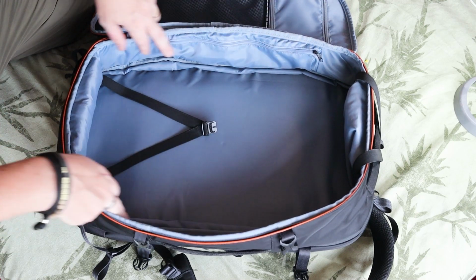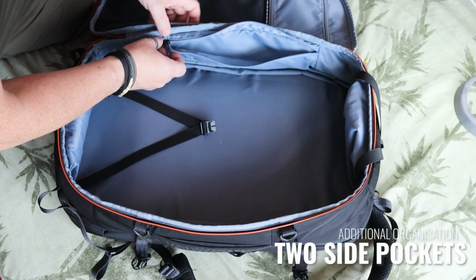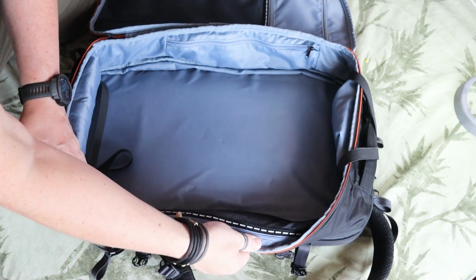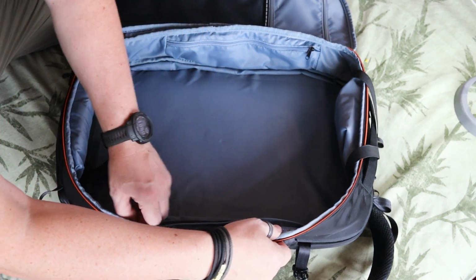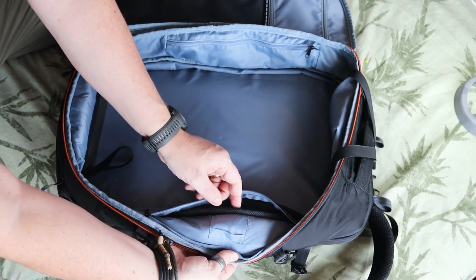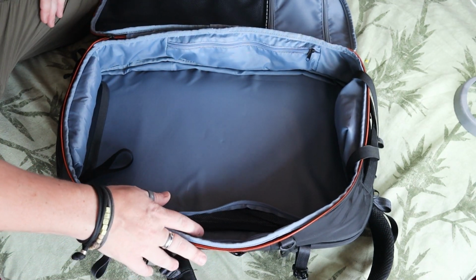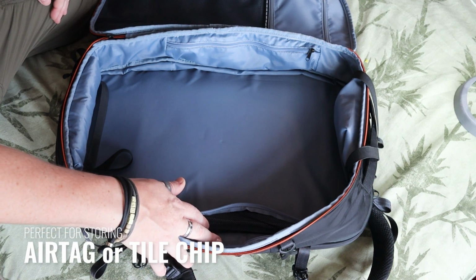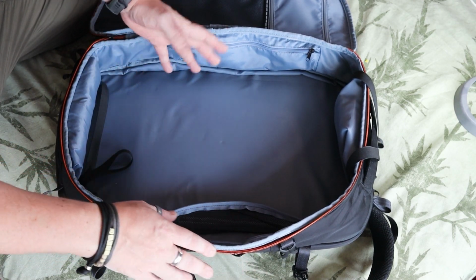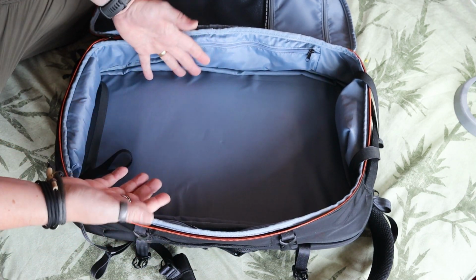On the inside, there are some more things. On the left hand side here, or I call this my left hand side, there's a nice little pocket. So if you want to put some additional organization into here, you can do. And then here on the right hand side, there is an additional pocket. Now this one is mesh lined so that you can see what's in here a little bit easier. And then there is also a small little pocket here as well. So if you wanted to put something like an AirTag, whatever those things are called, or the Tile equivalent, then you can put that in there as well, just in case you're in a high risk area.